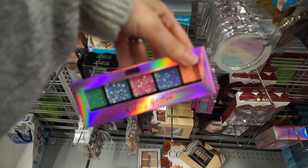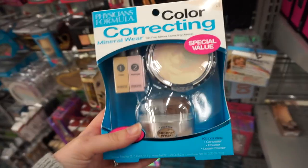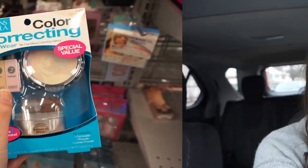Beauty Treats Glitter Palette. This is $2.99. I have this Physicians Formula Color Correcting Kit. This is $8.